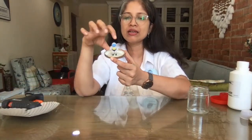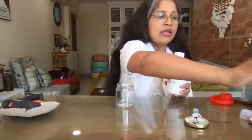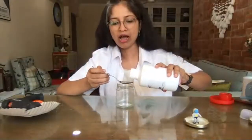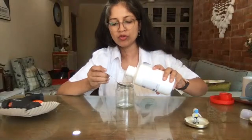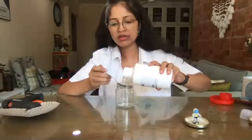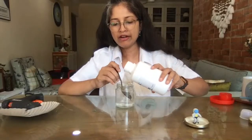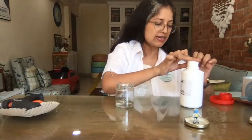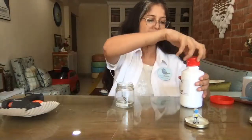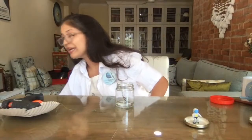With that liquid plastic set, we take glycerin in a 200 gram jar. You need 4 spoons of glycerin. 1, 2, 3, and 4. There you go. 4 spoons of glycerin.